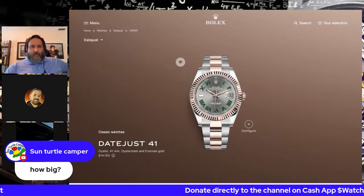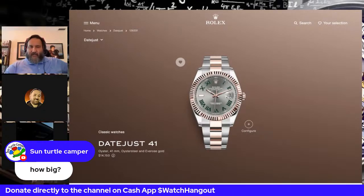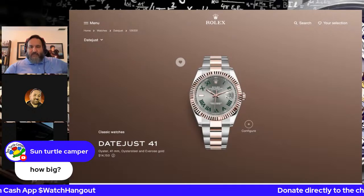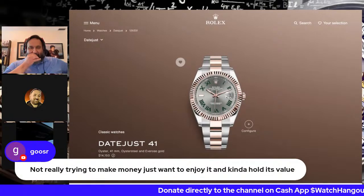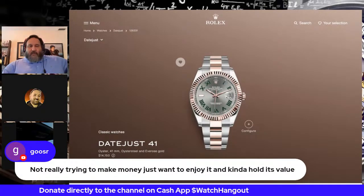The Singers are 43 to 45, depending on which of the flyback chronos. They are bigger watches. They are Sasquatch sized watches. So absolutely, it will hold its value. I can tell you that. I agree, it will hold its value.